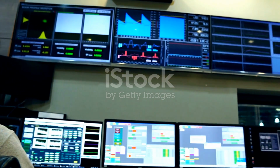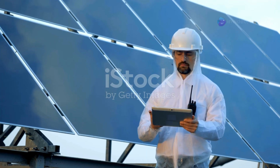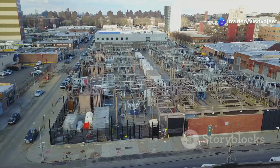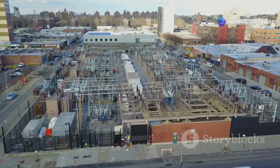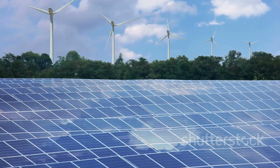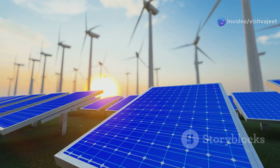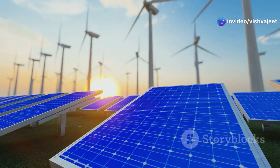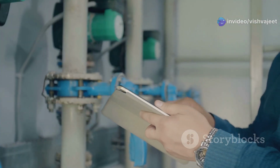The engine room: key parts of a microgrid. To understand how a microgrid works, we need to take a look under the hood. A microgrid is made up of several key components that work together seamlessly. Let's break down these essential parts. First, we have the distributed energy resources, or DERs. These are the powerhouses generating electricity from various sources. DERs include solar panels, wind turbines, and natural gas generators.